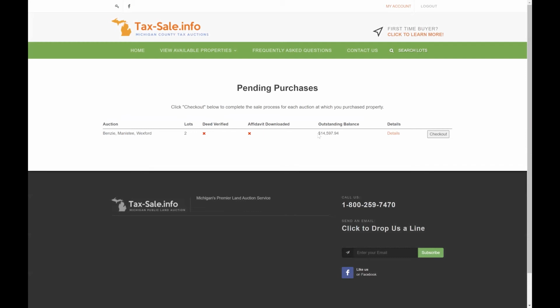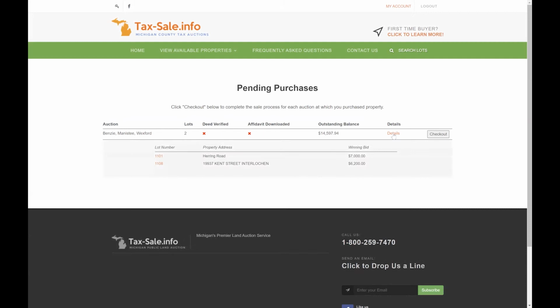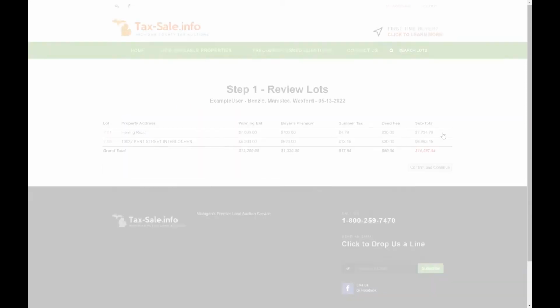We have an outstanding balance of $14,597. And also clicking details will show you a quick summary of the two lots that we've won in this auction. We're ready to move forward, so we go ahead and click the checkout button to proceed.